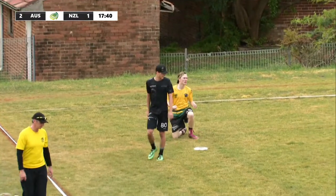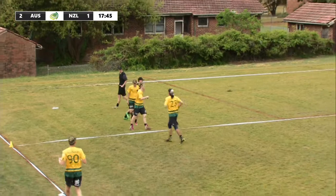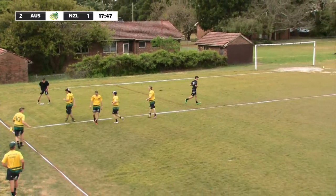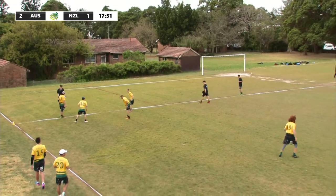Oh, the bobble from Harry Graham in the corner. Just not connecting there for Harry Graham. A little bit of encouragement from the opposition there. Yeah. Look, you ran well. Yeah, oh, they're nice guys, the New Zealanders. Absolutely. We give them a lot of stick for their accents, but they're good people.